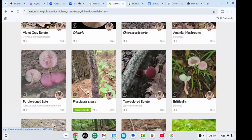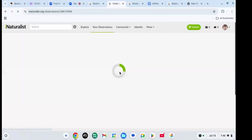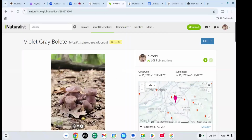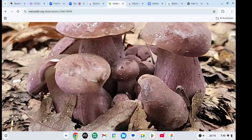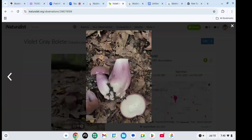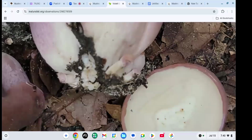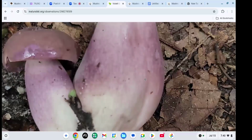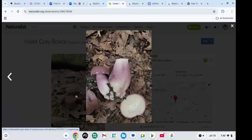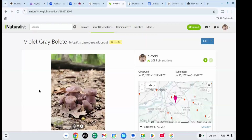Yeah, because violet bolete. Okay, do you want to look at that one? Quickly, I just want to see the picture, and we're not going to discuss it. I just want to take a look at the pictures. Well, I thought it was interesting, growing like this. Yeah, that's it. Yeah, this is violet. The cap and the stalk, same, tinged with violet. I don't think this is plumbeoviolaceus. Yeah, it's not. Usually the pore surface in these is also of the same lilac color.